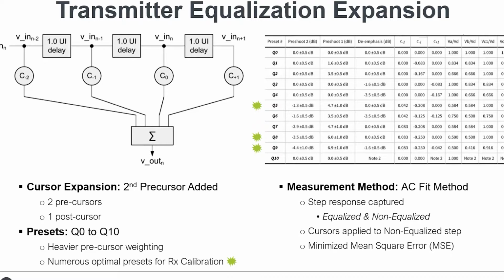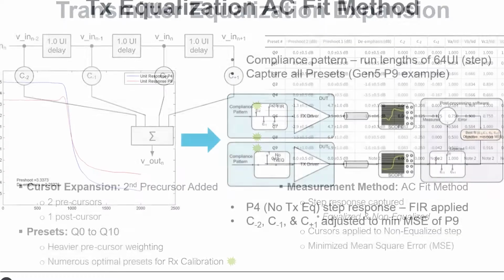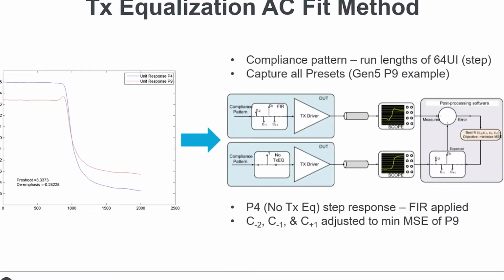Also, one more thing to note is that the measurement method for transmitter equalization has been updated. It's a new method called the AC Fit Method. It will measure through the step response, capturing both the equalized waveform and the non-equalized waveform. And we will apply cursors on the non-equalized step response, trying to minimize the mean square error. Here we have an example of how that works.